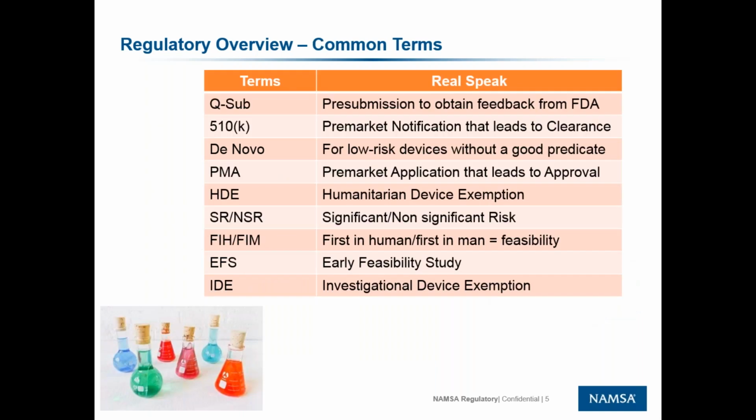So here's some more terms for you. Q-subs, these are also called pre-subs, pre-submission meetings. These are the submissions that you go to FDA and we get early feedback. 510Ks, the correct name for these is pre-market notifications, and those lead to a clearance. You have de novo 510Ks. These are low-risk devices that don't have a good predicate. PMAs, pre-market applications, those always lead to approvals. HDEs, which I just murdered right before this. SR and NSR, significant risk, non-significant risk trials. And we've talked about the first in human, first in man, EFS, and IDEs already.